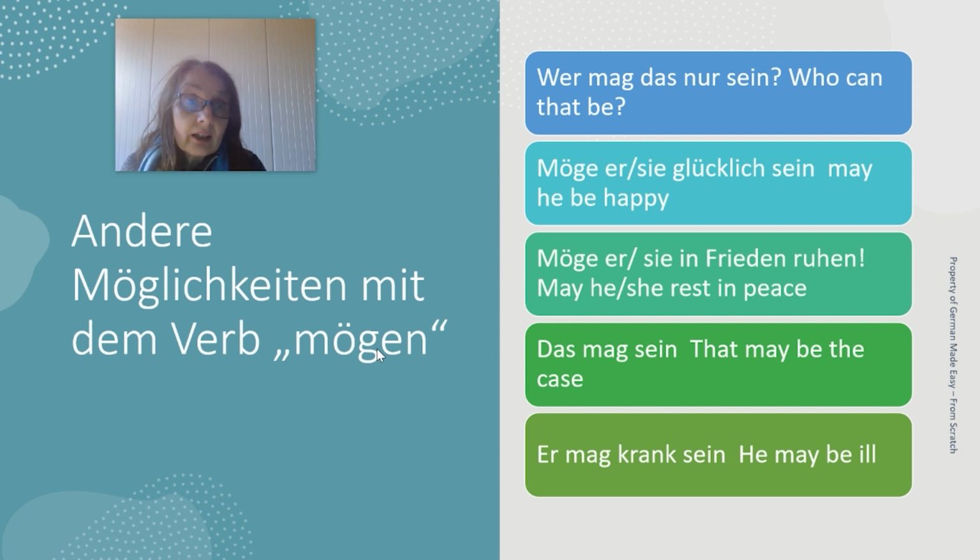Das ist ja immer bei einer Beerdigung, also a funeral, or if you want to write a note to somebody, you could say möge er oder sie in Frieden ruhen. May he or she rest in peace. Das mag sein. That may be the case. Das mag sein. Or er mag krank sein. He may be ill. Er mag krank sein. So you can see the verb mögen has many, many uses.